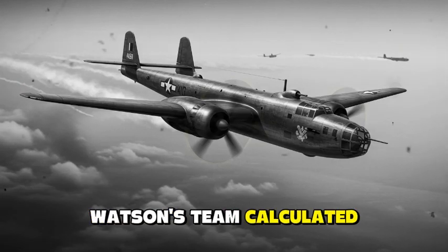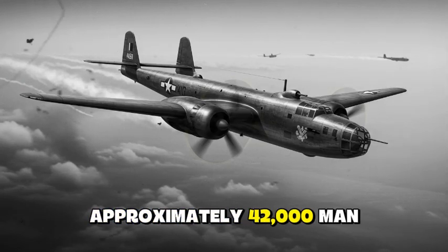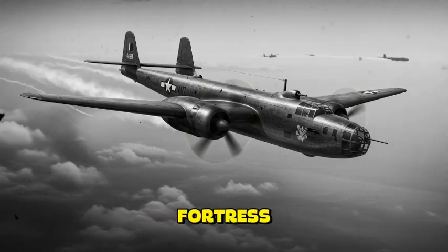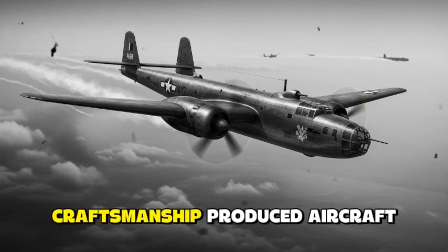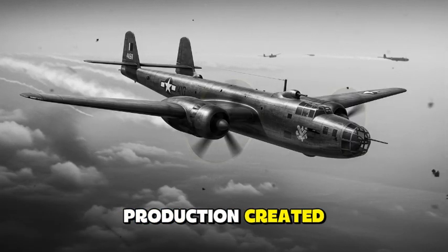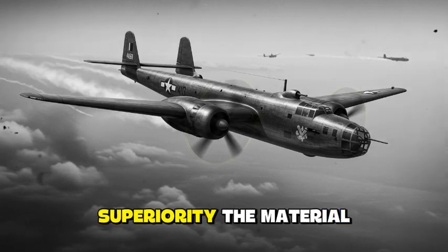Watson's team calculated that manufacturing a single G8N required approximately 42,000 man-hours of skilled labor, compared to 18,000 man-hours for a B-29 Superfortress built on Boeing's automated production lines. Japanese craftsmanship produced aircraft that were technically superior in individual components, but American mass production created aircraft that were strategically decisive through sheer numerical superiority.